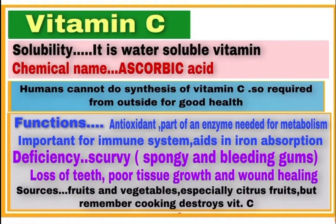Now let us move to water soluble vitamins. Vitamin C, ascorbic acid, is a water soluble vitamin. Note an important point about vitamin C. Humans cannot do synthesis of vitamin C, so it is required from outside for good health. See the functions of vitamin C. It is an antioxidant. It is a part of an enzyme needed for metabolism. It is important for immune system and it aids in iron absorption.